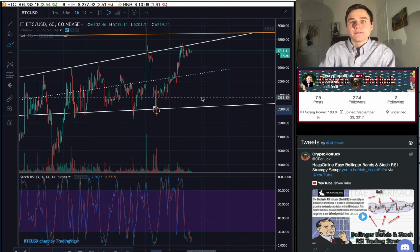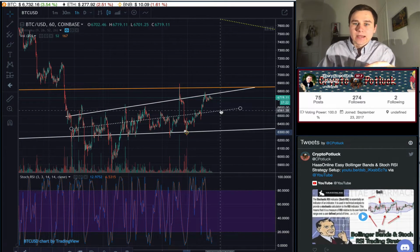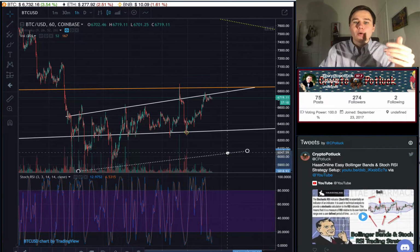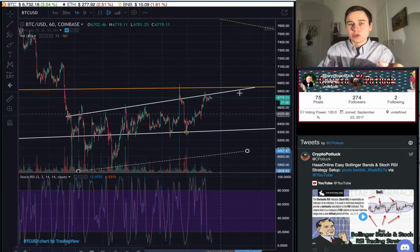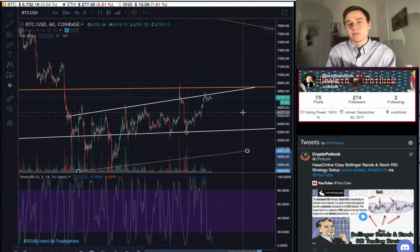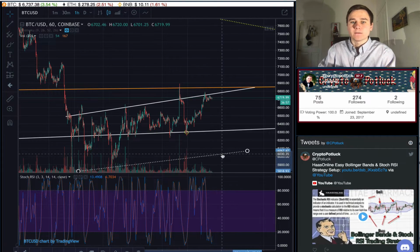What I would love to see, and this is why I draw this middle line, is that whenever we just draw an original channel, we can see that in the beginning it makes sense. It might have been a little bit closer in at the beginning, but eventually we start to see the complete width of the channel, and if it continues to expand as it should in a bullish time in the market, it gets to the point where it's a little too ridiculous as far as where you're expecting to fall down to.